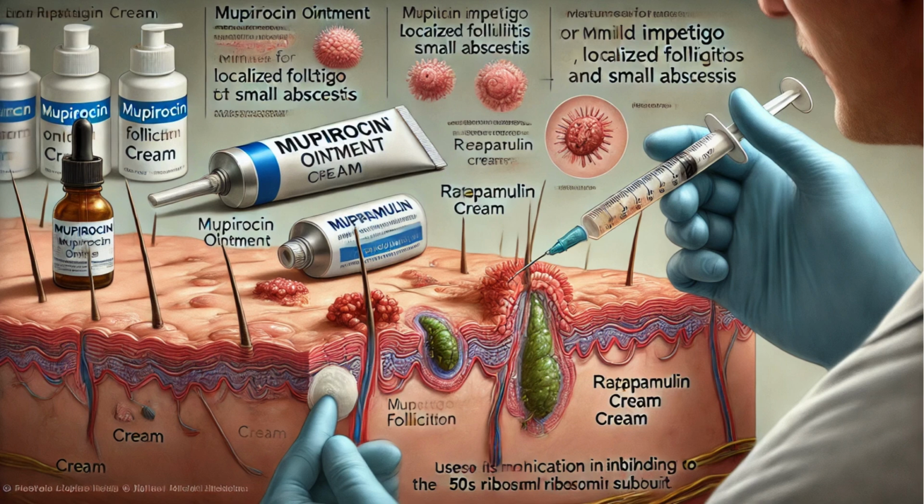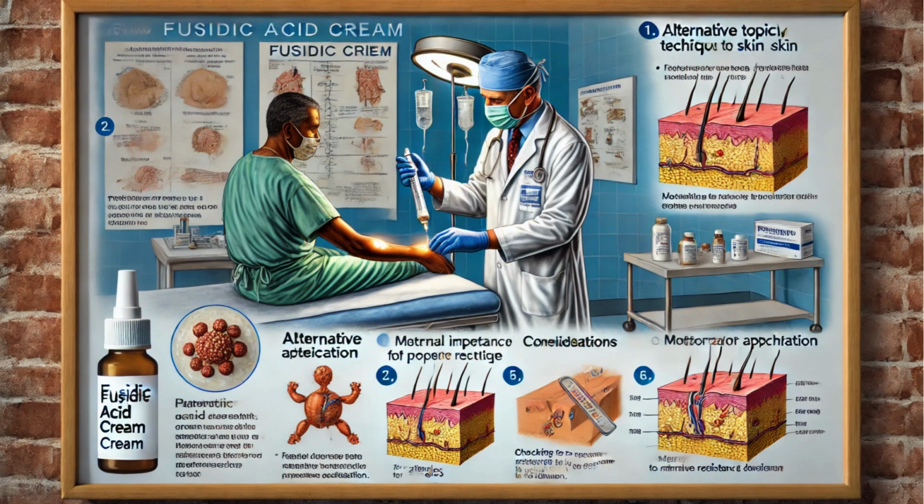Retapamulin, 1%. Indication: an alternative for impetigo. Dosage: apply to the affected area twice daily for 5 days. Mechanism: binds to the 50S ribosomal subunit, inhibiting protein synthesis. Alternative topical agents: fusidic acid cream, 2%, apply twice daily for 5 to 7 days, more commonly used in Europe and certain other regions.